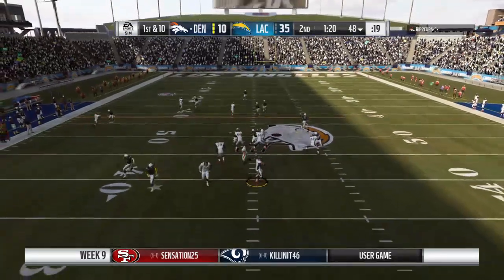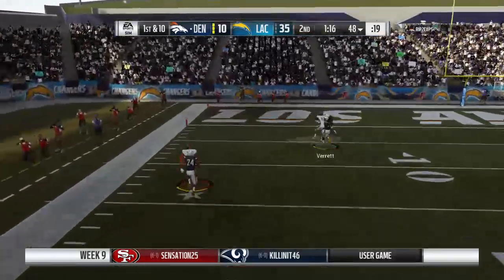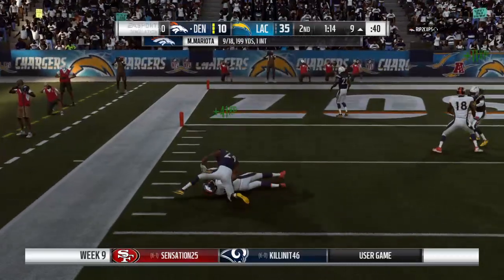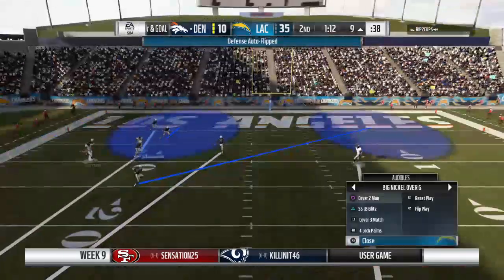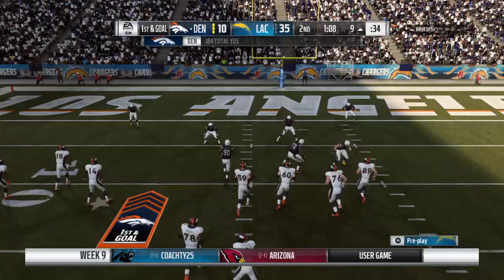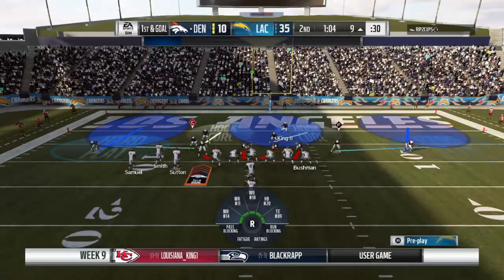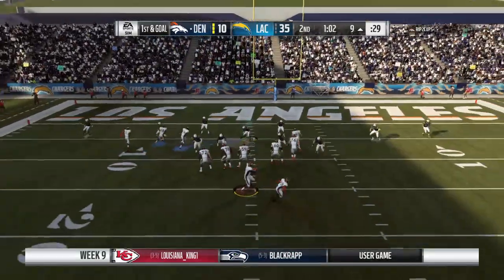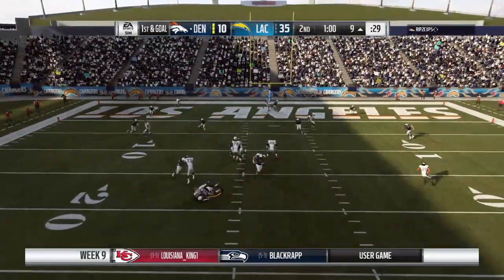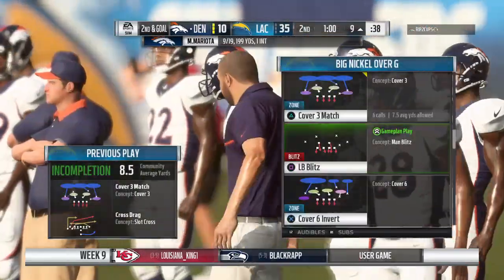On 1st and 10, here's Mariota. Looking deep downfield. This is caught inside the 15. And he's taken down all the way inside the LA 10. Now that play will end up on the highlights, and you'll see it all over the place. But what you won't see, the offensive line that bought the extra time, that allowed for the big completion downfield, those guys made that play possible.